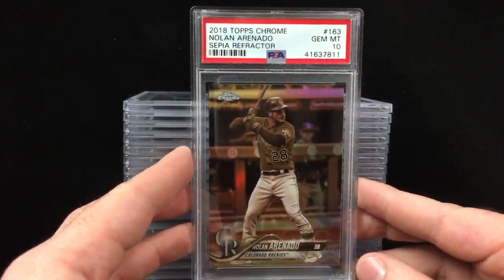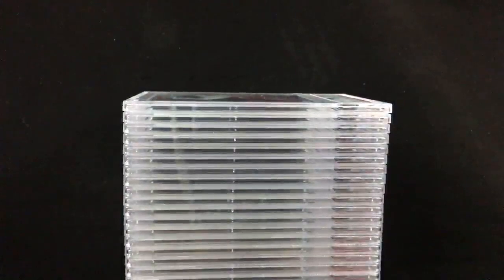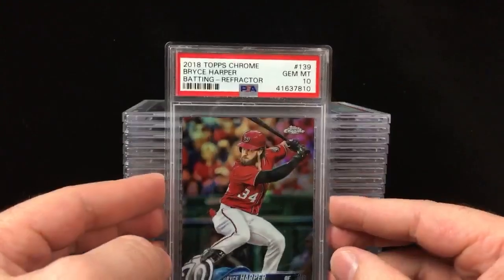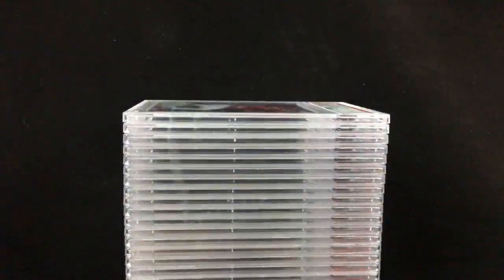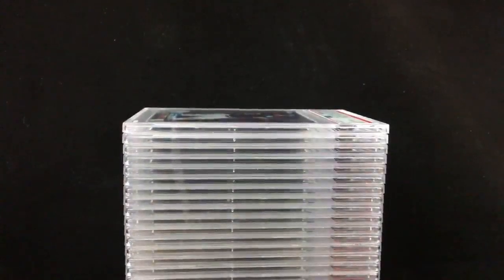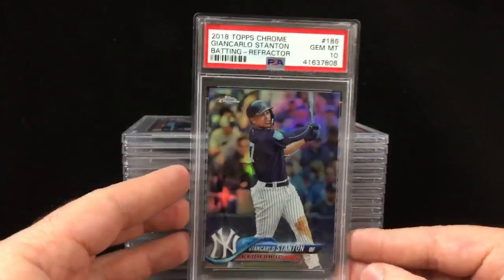It's a really nice Nolan Arenado, PSA Gem Mint 10. Got a Bryce Harper here, PSA Gem Mint 10. I've been collecting Harper quite a bit over the last couple years, so big fan of Harper. Would love to see him in some red pinstripes next year, but we'll see. I certainly think it's possible. I don't know that it's super likely, but I think it's possible. We should know more in another month or so.